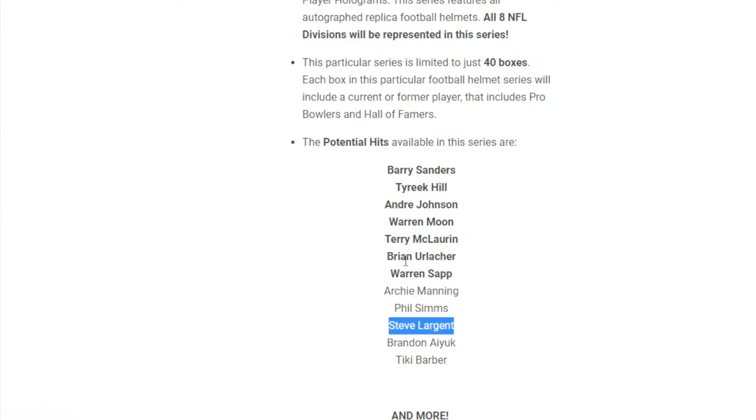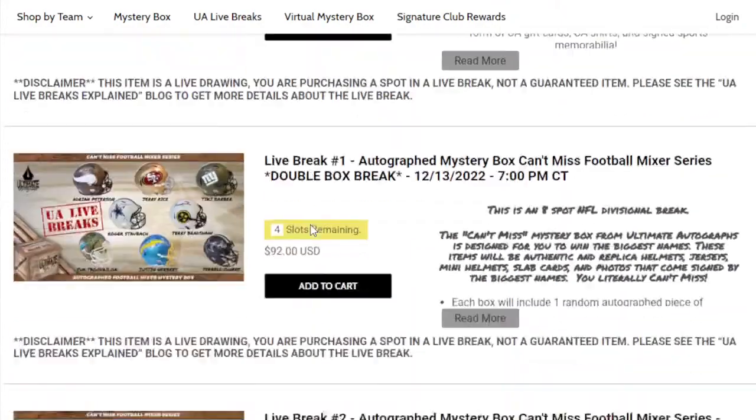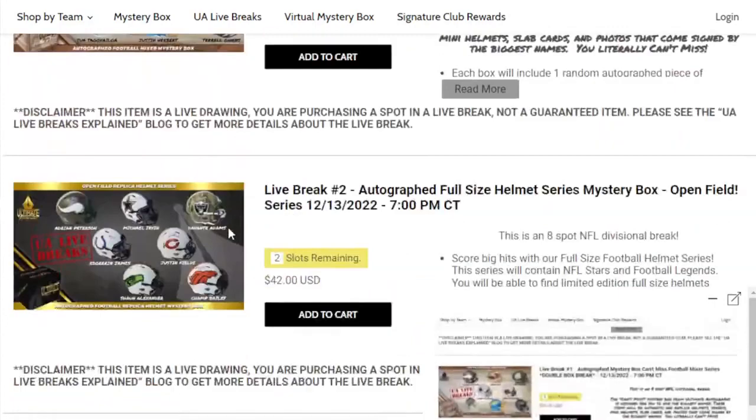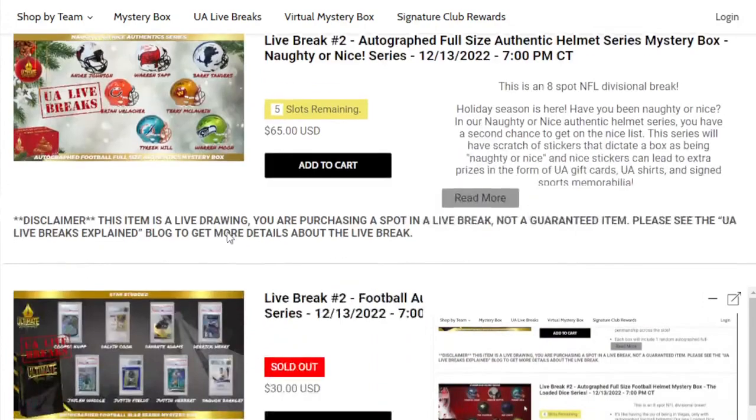Three, five, seven, nine, 11 left. Four, six, eight, 10. I think 12. Regardless, if there's 12 left, Warren Moon's one, Terry McLaurin another. What else did I say? Tyreek Hill, Archie Manning, four, Phil Simms five, Steve Largent six. That's seven, so that's more than half of them. So basically, you've got better than 50% chance at a headliner-worthy name. You have 100% chance in Can't Miss because all those names are headliner quality. 100% chance at Loaded Dice because all those names are headliner quality.